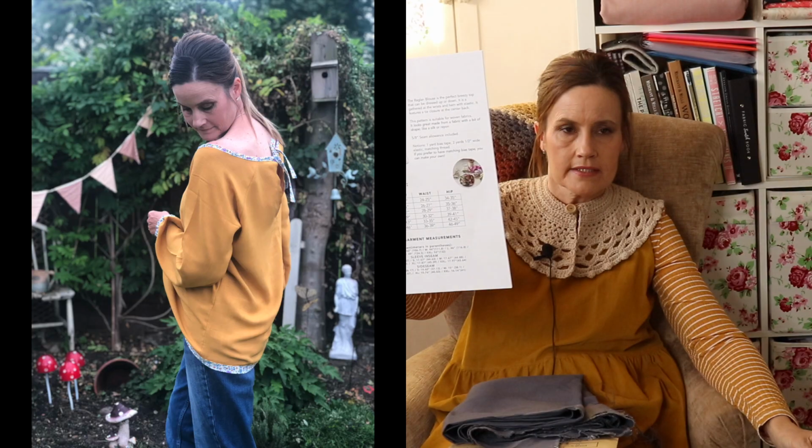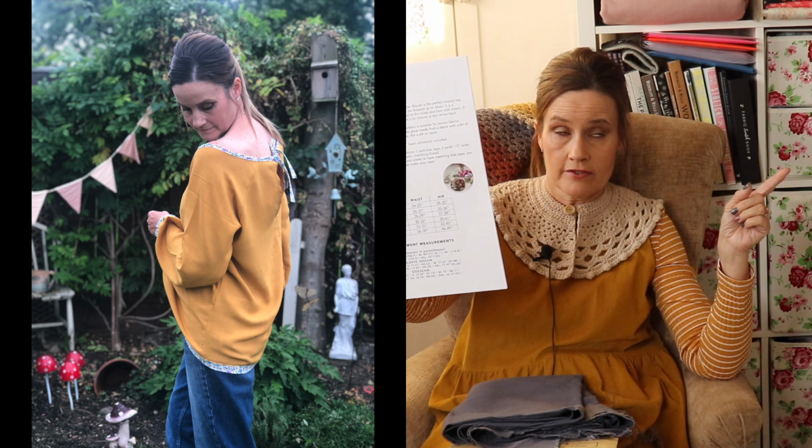So when I made it, as you can see in the first picture, it is really wide. I did size medium, which is a 36-37 bust, and it's really big, like falling off. Now some people like loose fittings where they may hang off your shoulder. My daughter loves things like that. That drives me crazy. And I knew it would just drive me crazy.